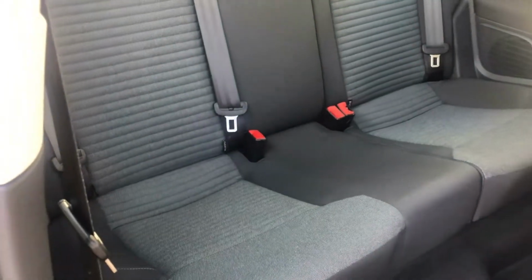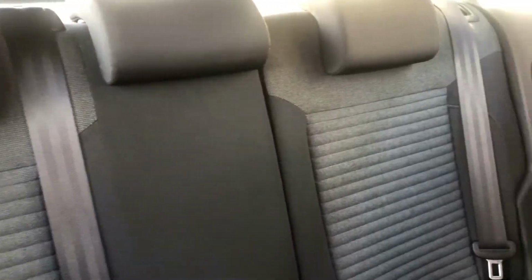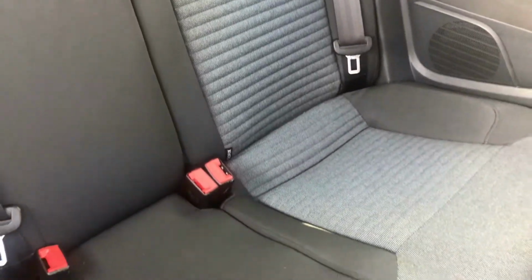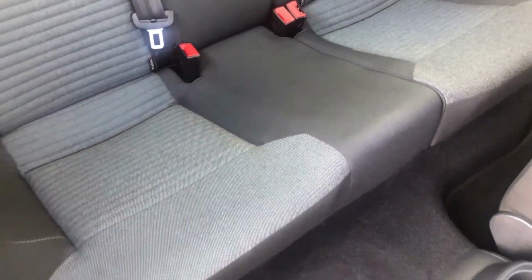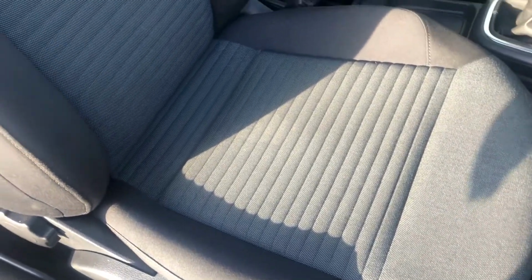Lovely and clean inside. Black cloth upholstery. Non-smoker's car. No horrible smells in here. All lovely and clean. Not been abused anyway. Again, the driver's seat. Just look at the condition of that. Great condition.